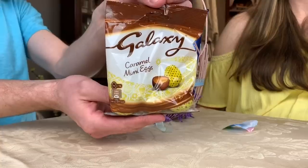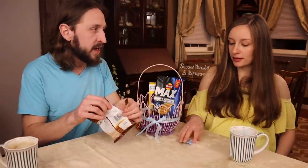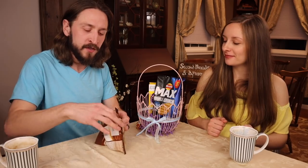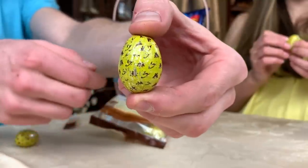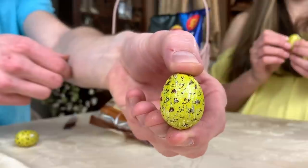Next. This is Galaxy Caramel Mini Eggs. All right. I'm really loving all the egg themes and bunny themes and all that stuff. I mean, obviously it's an Easter box, which, happy Easter. But I don't know, it's just more fun when things are shaped. Oh, yeah, definitely. I like that they're wrapped, too. They're wrapped in this cute little yellow foil, and it has butterflies? Yeah, and a G for Galaxy on it.